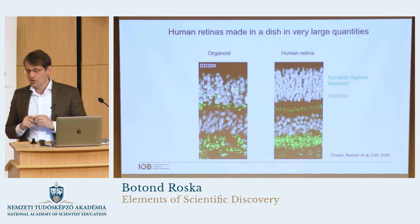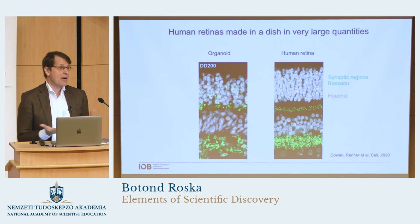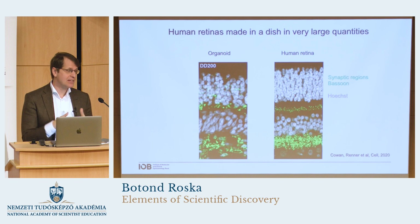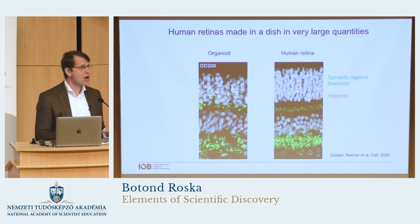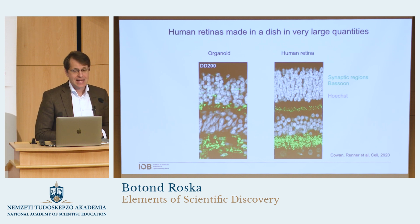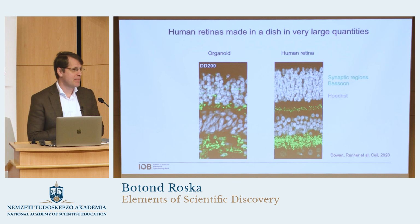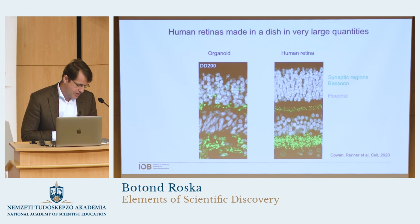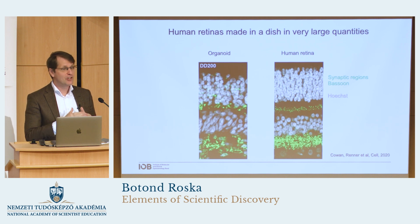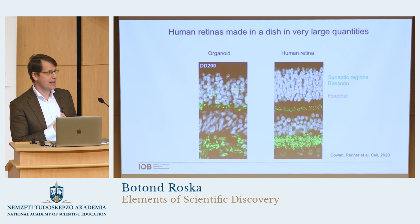The second technology, and there is one problem with the post-mortem human retina, that very few of them are available to us, right? And if you do optimizing gene therapy experiments, you want to have thousands of human retina in your hand. And this came, another technology that Magdalena Renner developed in my lab, is from skin cells that were reprogrammed to iPSC cells, and using a technology to push them into becoming like an eye.